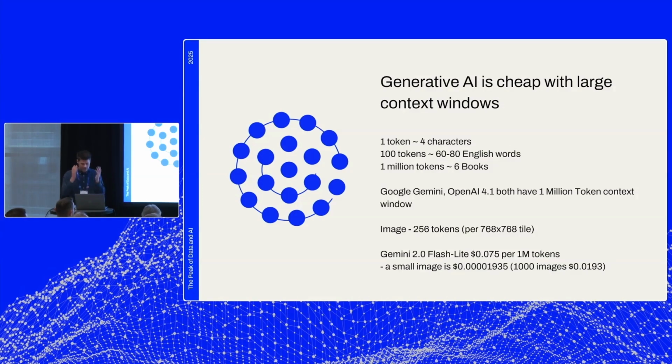But in terms of cost, it's madness. I have to keep checking this all the time to prove that these numbers are correct. But using the cheapest, most modern Gemini 2.0 Flash-Lite at the moment, you can categorize or do something with 1,000 images for like 2 cents. That's just madly cheap.